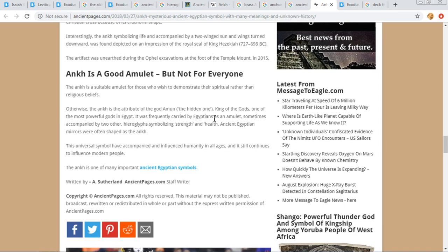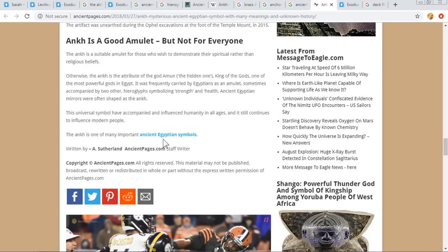It was frequently carried by Egyptians as an amulet, sometimes accompanied by two other hieroglyphs symbolizing strength and health, and ancient Egyptian mirrors were often shaped as the Ankh. The mirror is given, it's the same hieroglyph as the Ankh. When they say mirror, it's an Ankh. This universal symbol has influenced humanity in all ages and still continues to influence modern people today.